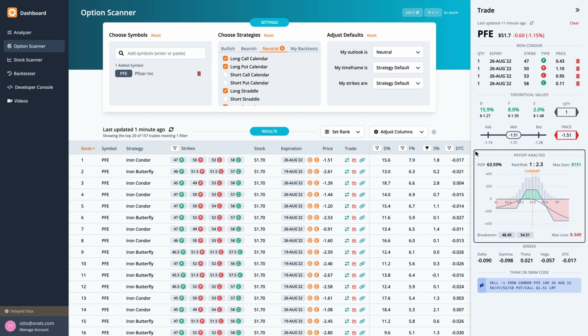We can also look at the payoff graph. The probability of profit sums the probability of the nodes for the part of the payoff picture above the zero profit line over 3 standard deviations. For this trade, the probability of profit is 63.59%.